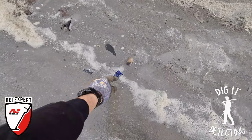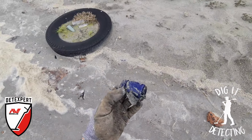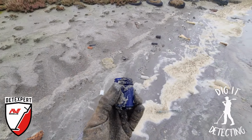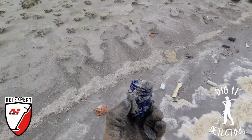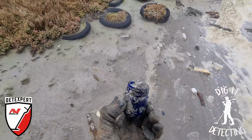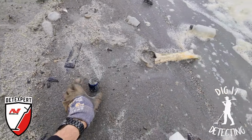So, oh, what is this little fella? Oh, and he's complete. Ha, yes, little castor oil, blue bottle. Oh, he's made my day. He has made my day. I've only got one of these in my collection. As I said, we're only picking up what we really need, or what we want a few more of. So, oh, what a bloody ripper. A little castor blue oil bottle.